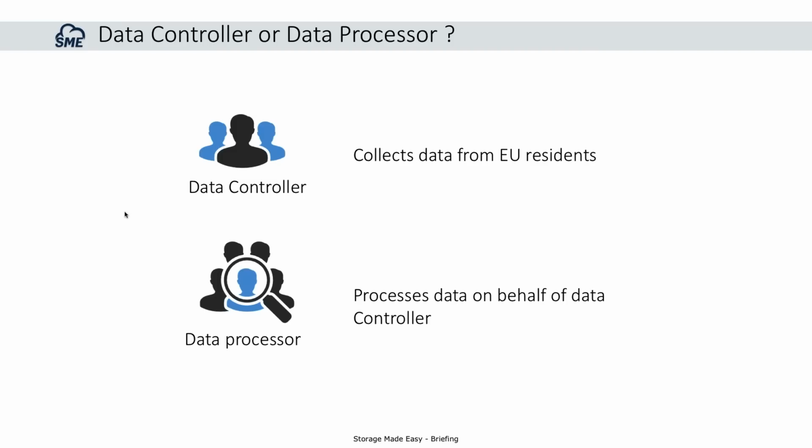So the GDPR is a concept of data controllers or data processors. A data controller collects data from EU residents, and a data processor processes data on behalf of the data controller. And the regulation applies if the data controller obviously collects data from the EU residents, and it also applies if the data processor processes data on behalf of EU residents, even if they don't necessarily reside in the EU.